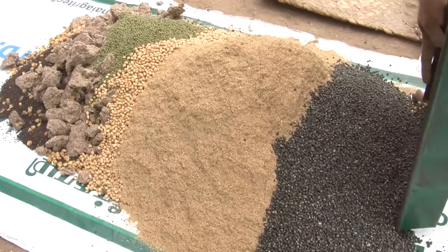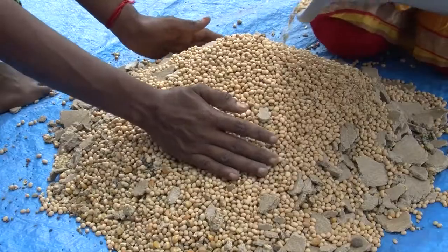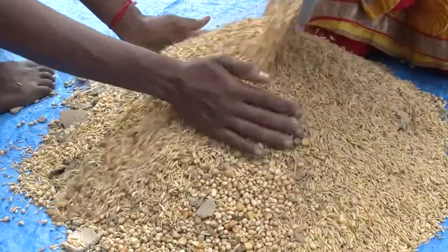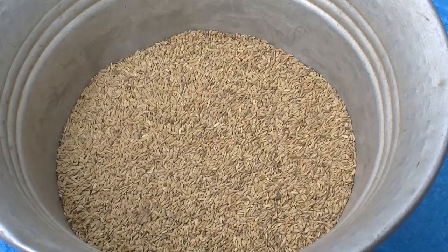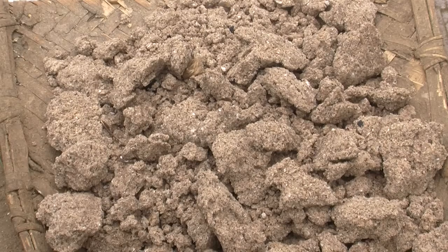Using more ingredients, the feed has a better mix of nutrients. But even with a few ingredients, you can make a good base mix. If you struggle to buy all the ingredients, try to purchase low-cost ingredients like rice bran and groundnut cake for making concentrate feed. This will provide the necessary nutrients for fish to grow.